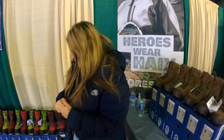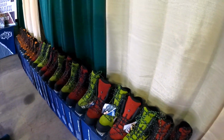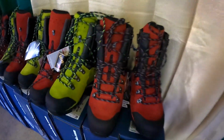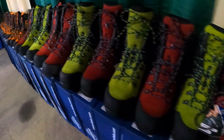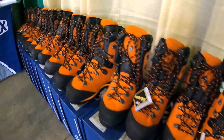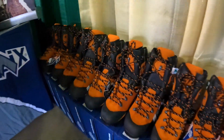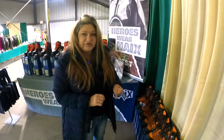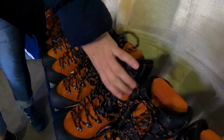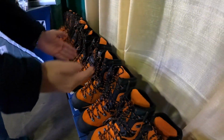Of course, I don't have those on today. So we're going to step over here. These are all what we call a Class 2 cut protection boot. What that means is that these are all tested in a lab to a certification of 24 meters per second with a saw. With these, you're going to have Kevlar all down the front of this part of the boot. You can't see it from the exterior, but it wraps around the boot.